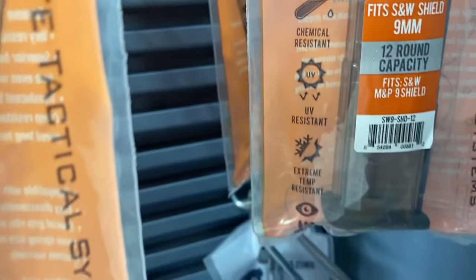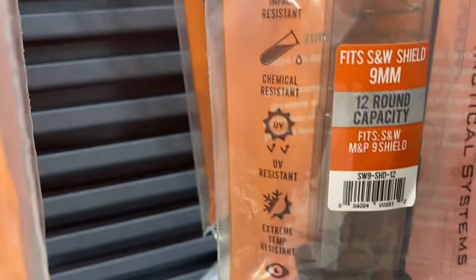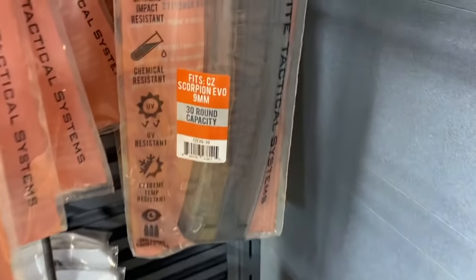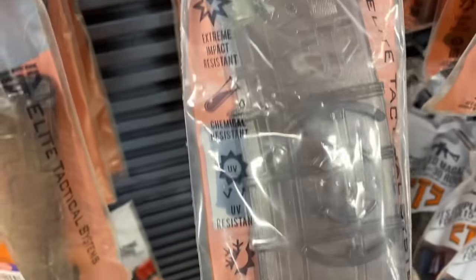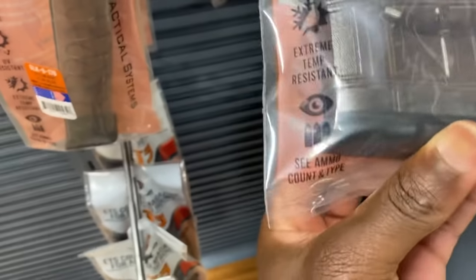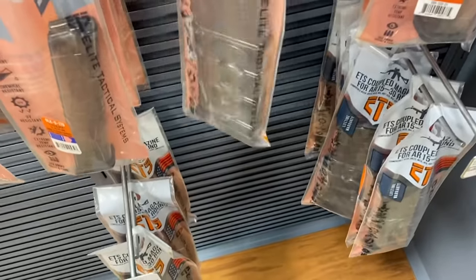Look at how many rounds that one is. 12 rounds. Oh, that's for the... This ain't for Glock, this is for the Shield. They got this ETS for the Scorpion. They got an ETS for the P320 Sig. They got an ETS for the AR-15. I might have to get one of these. I might have to get an ETS for the 15. Got to.